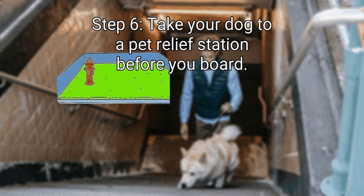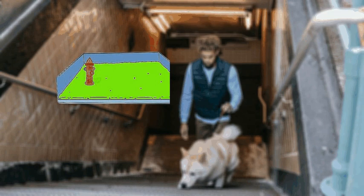Step 6. Take your dog to a pet relief station before you board. Most airports have a pet relief station where you can take your dog to go to the bathroom. Take your dog 10 to 15 minutes before you board your flight so that they can use the restroom before a long flight. You can also use this area to give your dog a few minutes of exercise before you board your flight.